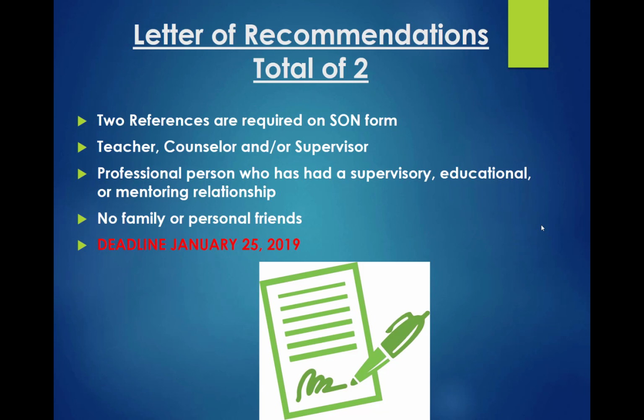Whoever is going to write something about you, because this is actually a form. So our recommendation is a form. They rank you in different areas. They have outstanding, excellent, and I don't know, okay?